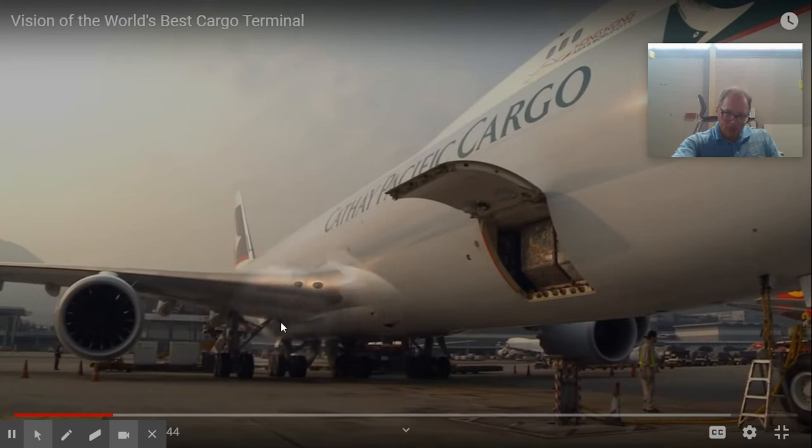There's generally another door right behind the wing as well, so they're able to load the underbelly of these cargo planes. Three different compartments, all happening at the very same time. So it can be a very frenetic or hectic pace because these planes are burning gas, and the more gas they burn, the more money gets wasted. So you don't want the plane sitting. If it's sitting, it's not flying and it's not making you money.